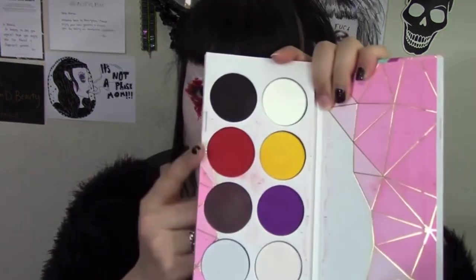Now for the first few products that I'm going to be talking about, they're going to be from Sugarpill. To be honest, this was actually the very first red eyeshadow I ever purchased, and it has been a staple in my makeup collection for the past maybe 5 to 6 years. I think it's going to be about 6 years. But the first one I'm talking about is Love Plus. I absolutely love this red.